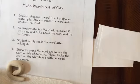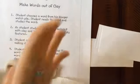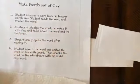I'm going to do that for my little N. E-N. You guys get the idea, right? Now, if you don't have clay and you want to do something fun that's sort of hands-on like this, oh, I keep wanting to make it. It's hard to stop, you guys. All right, I'm not going to finish the whole thing, but you guys get the idea. Make it out of clay.